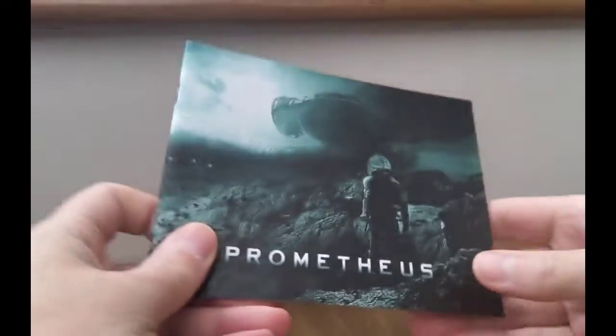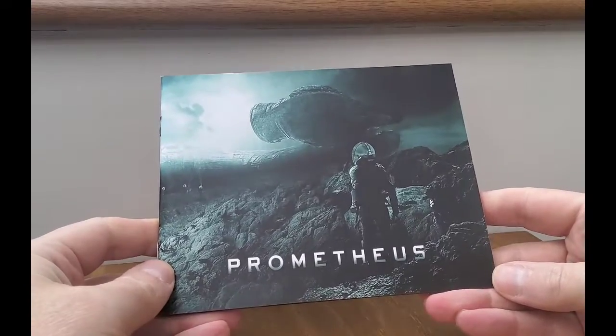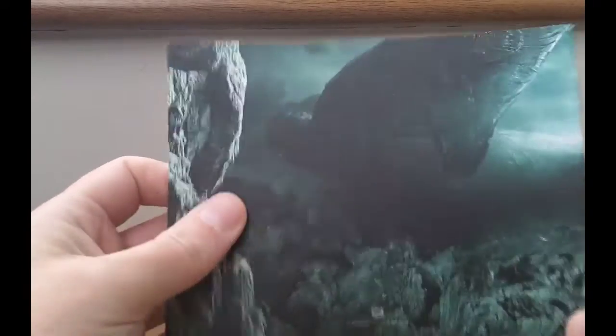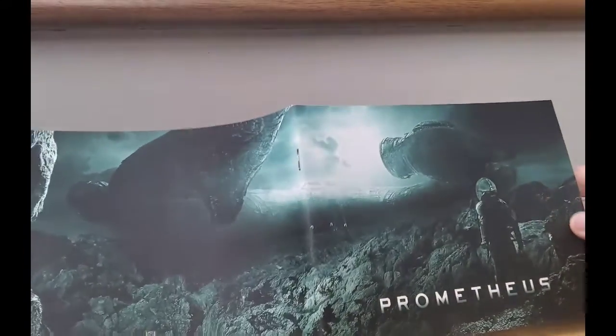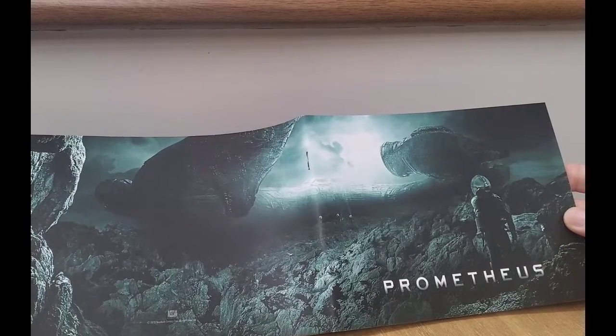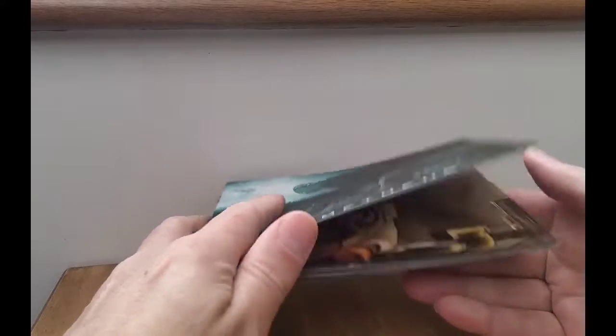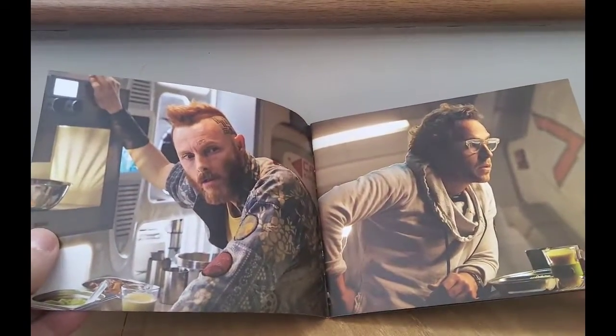And finally, with this set, you get this picture book. So a wonderful image here, and the back as well. And again, I think that would open up fully. There we go. Got that wonderful panoramic view there. And again, this is just pictures.